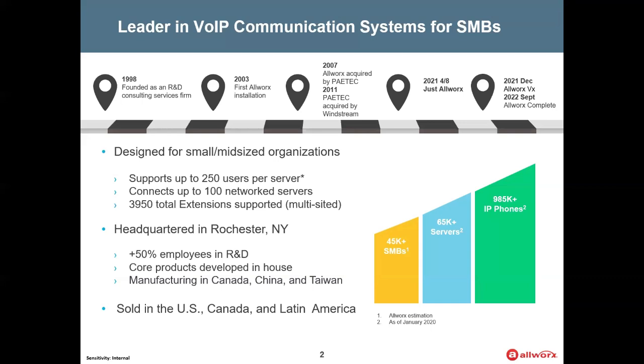In 2021, we broke off of Windstream. And in 2021, we introduced the VX Cloud, which is our software as a service. And as you know, Allworx, you've done it for a long time. It supports up to 250 users per server. I don't want to go too technical on this presentation, but it does. The VX mimics the Connect 731 software, so it does support up to 250 user extensions per instance, and you can multi-site them as well.